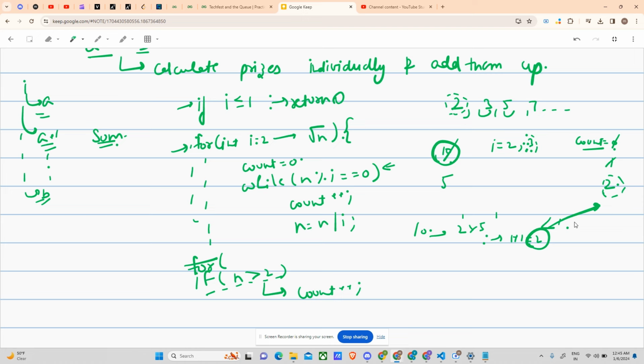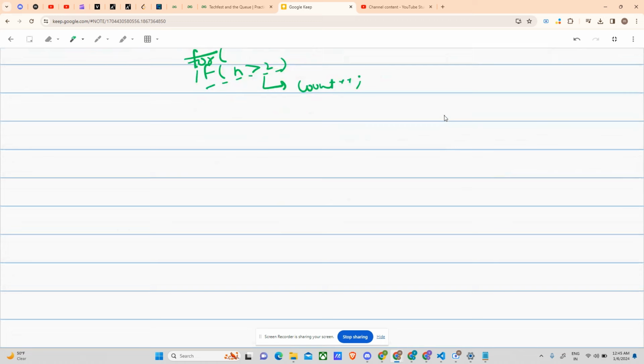Okay, let's move into the time complexity analysis. Time complexity and the space complexity. Let me change this here. I think the pen has not changed. Yeah, time complexity and the space complexity. Space complexity is pretty evident, we are not using any extra space, so it will be O(1).